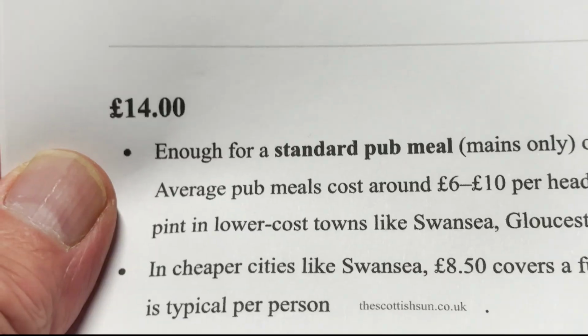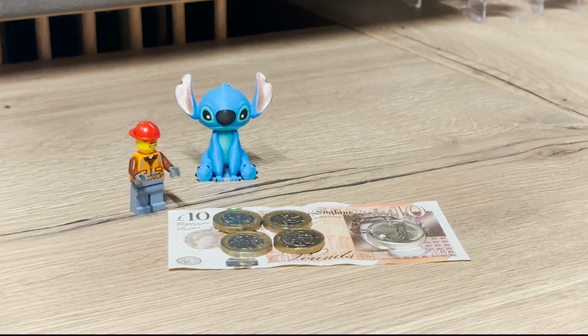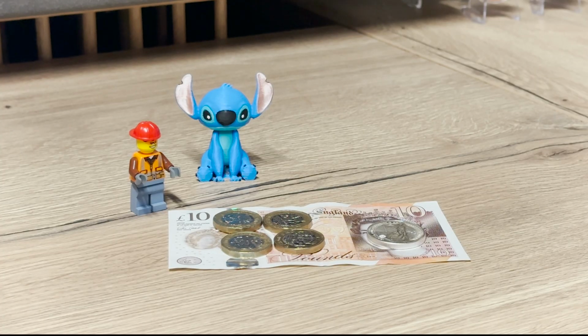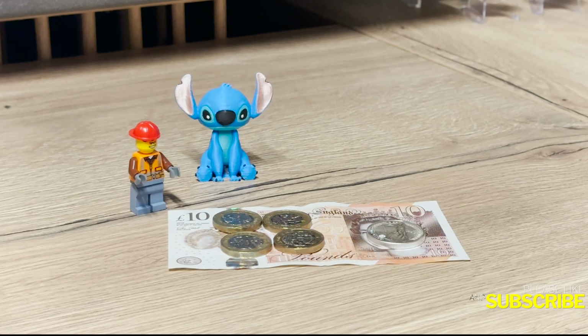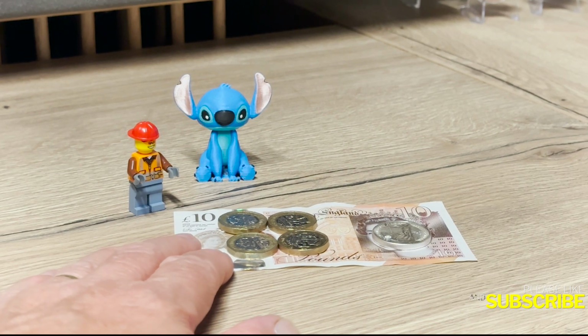According to ChatGPT, enough for a standard pub meal, mains only. Boring. Or a light pub lunch in many locations. Average pub meals cost around £6 to £10 per head. So £14 will cover one meal and perhaps a pint in low-cost towns like, why they pick these out, Swansea, Gloucester or Coventry. In cheaper cities like Swansea, £8.50 covers a full meal for one; in mid-range towns, £11 to £12 is typical per person. So our purchasing power for ½ ounce silver is pretty cool.